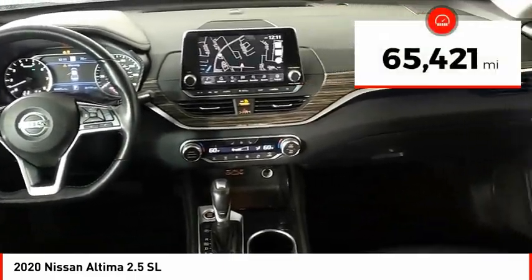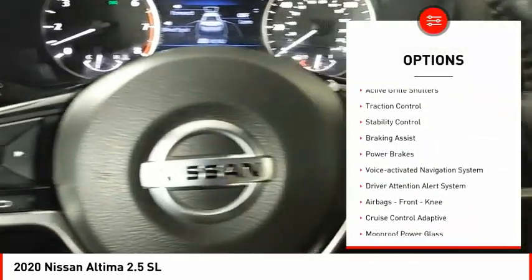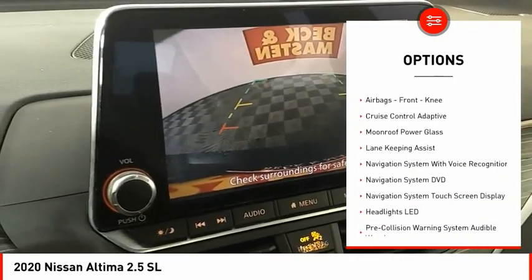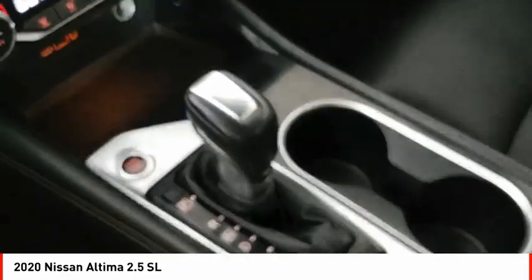This vehicle has less than 70,000 miles. Here are some of this vehicle's great options: power windows with safety reverse, remote engine start, active grille shutters, traction control, stability control, braking assist, power brakes, voice activated navigation system, driver attention alert system, airbags front knee.